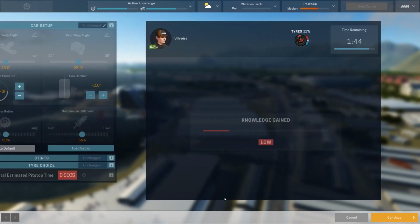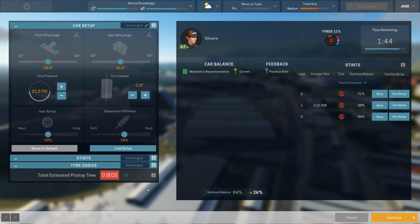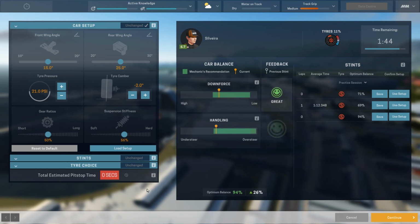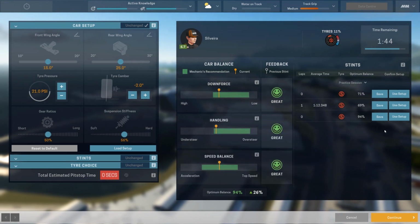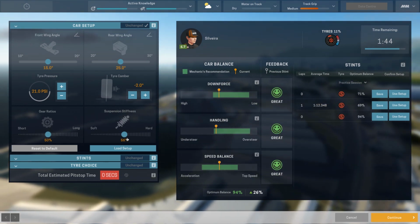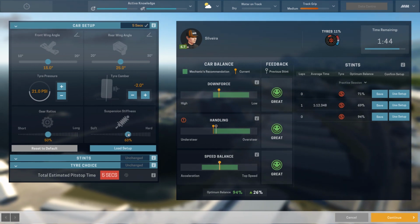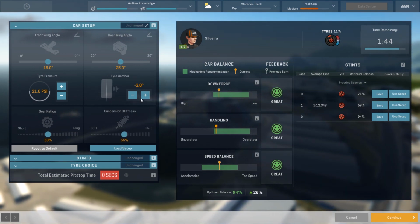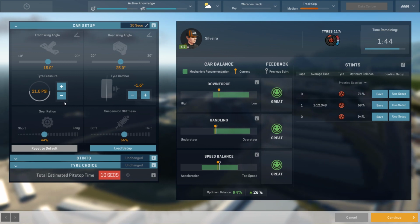There we go. Right, meanwhile, Madam Silvera is reporting great across the board. This is good. Okay. Well, it's not good, it's great. But I think we can possibly do better still. So a bit more understeer. Understeer there. That's the ticket. Just a smidge. Slightly better acceleration would also be welcome, I'm sure.